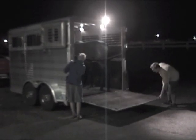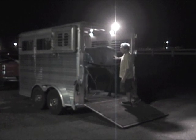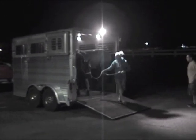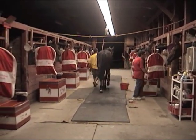After 50 minutes on the road, we arrive at the Wayne County Fairgrounds. Global Power and TT's Photo Printz are unloaded from the horse trailer. The horses are bedded down and fed, and that's the end of our race day.